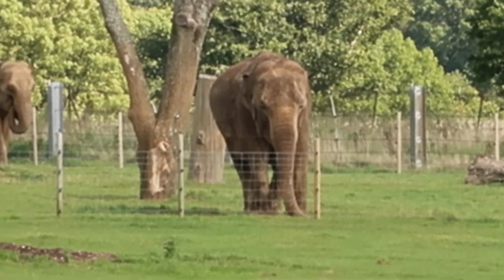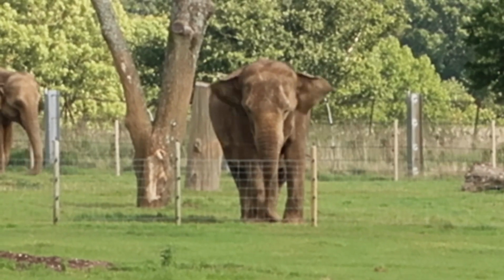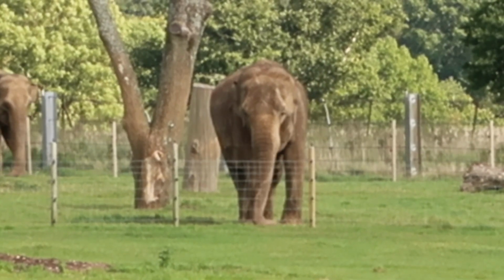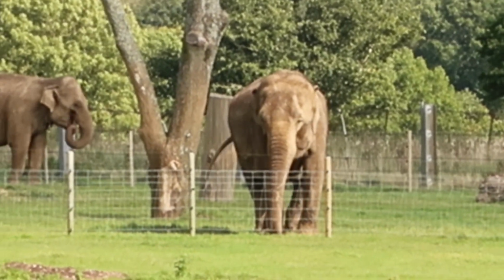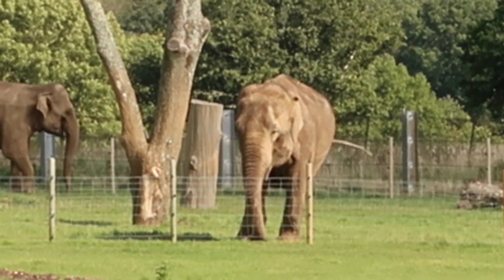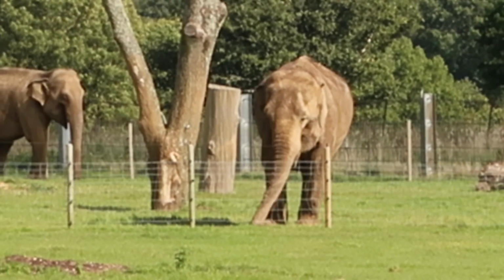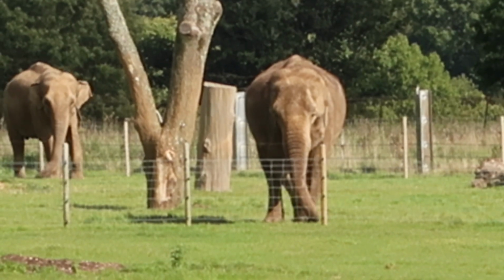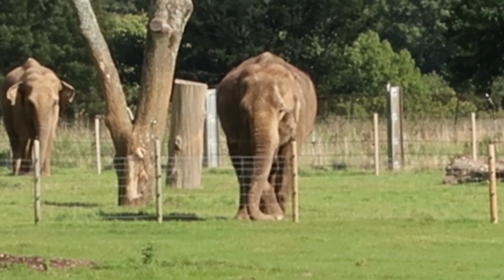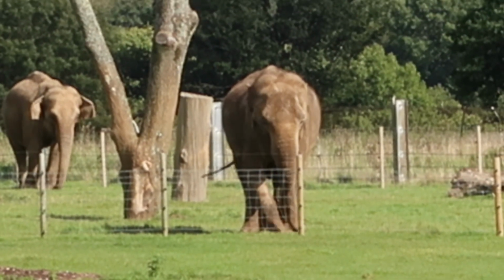And we should leave these guys to do their elephant shuffle, which is a little party trick. They move their front pad. Elephants have pads, not hooves, etc. They have a large set of pads, and they'll move that grass, the cud, from side to side with their foot, as you can see there. Then they'll rip it up with their trunk and consume it.